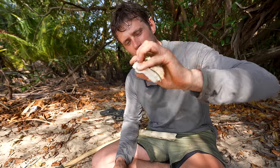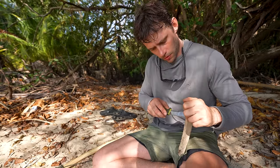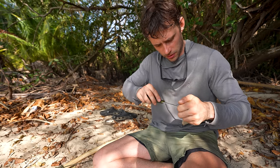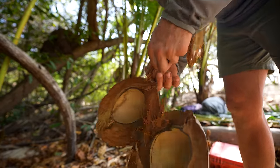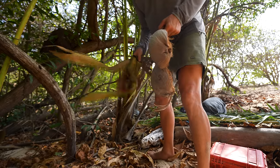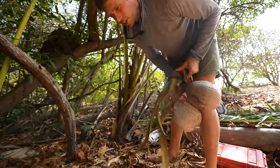I'm gonna use the coconut as the bearing block on the top, and should be good to go, hopefully. Coconut from the ground that's been open for a while, and the fibers in it are absolutely great for fire starter. Coconut burlap, this will also be excellent for starting this fire.